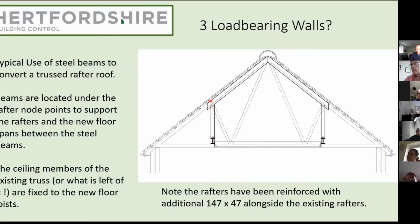They are supported by, some people call them purlin walls, some people call them ashlaring walls, and they of course are supported by beams located directly under the node points of the truss. And then the floor joists effectively span between the steel beams.